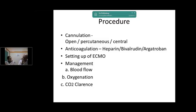So how is the procedure carried out? The first thing is that it could be percutaneous or it can be central. Percutaneous means we can either go the open way, in the groin or on the neck, where we cut open. In the pediatric age group, like neonates, they cut open.